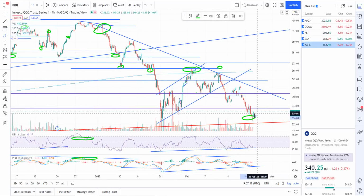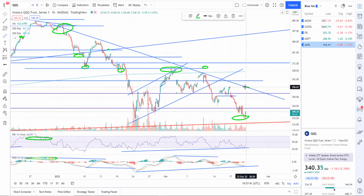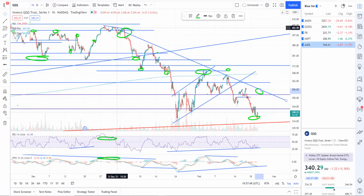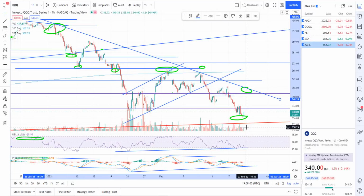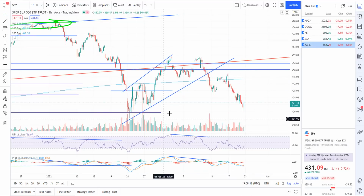So that could be good for a rally at a minimum up to the downtrend line right up here at about 356. And I probably need to modify this just slightly. Let me kind of tweak that down. It's actually, the downtrend line is actually right about there, 355.50. And yeah, I would say that's likely going to be the area where the rally, if we get one, should stop.